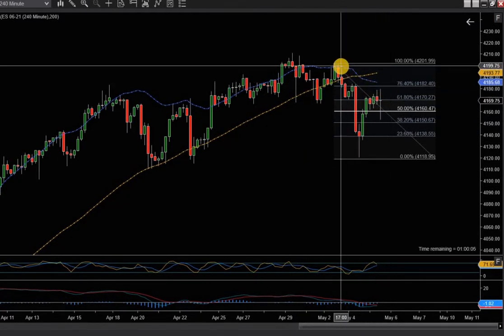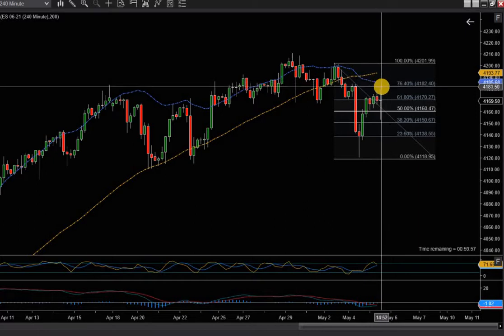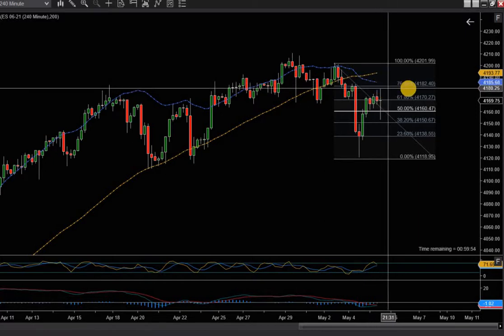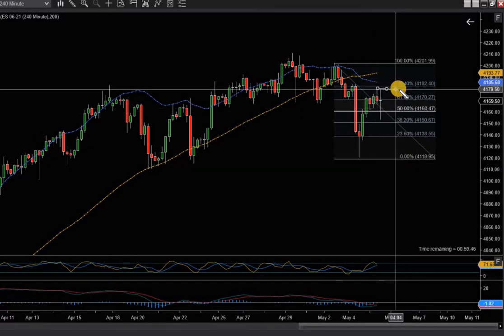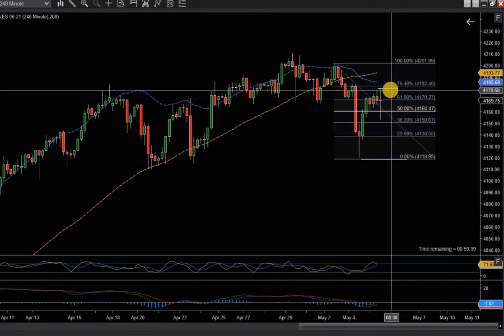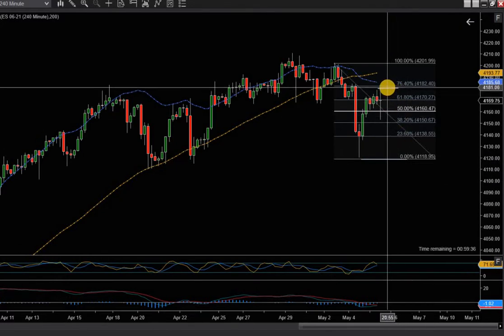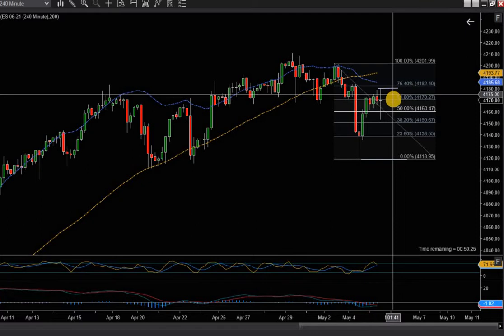So interesting, we've got the blue 50 exponential moving average just punched down into the yellow 200. This could suggest that we do have another leg to the downside. A little bit of a tricky scenario here though, because here's our buyers and down here's our sellers. If the buyers were to close above this particular breach point, we do have the resistance here. It is possible that we could see the market come in and test the yellow 200 exponential moving average.